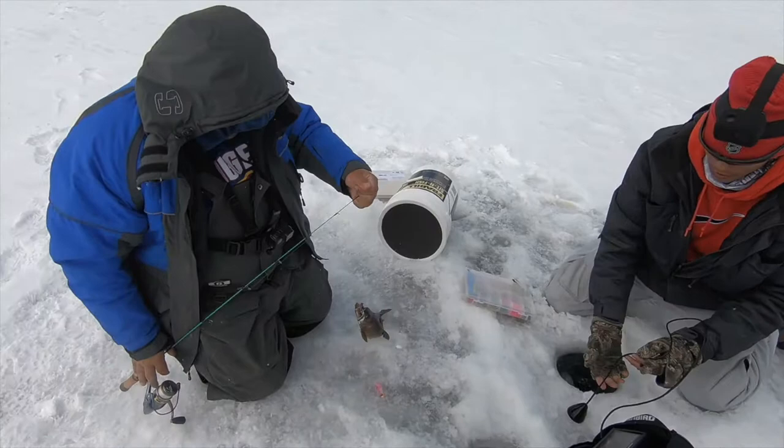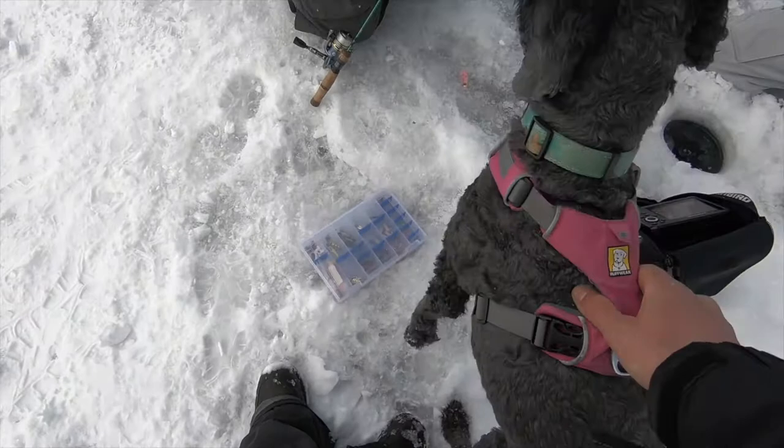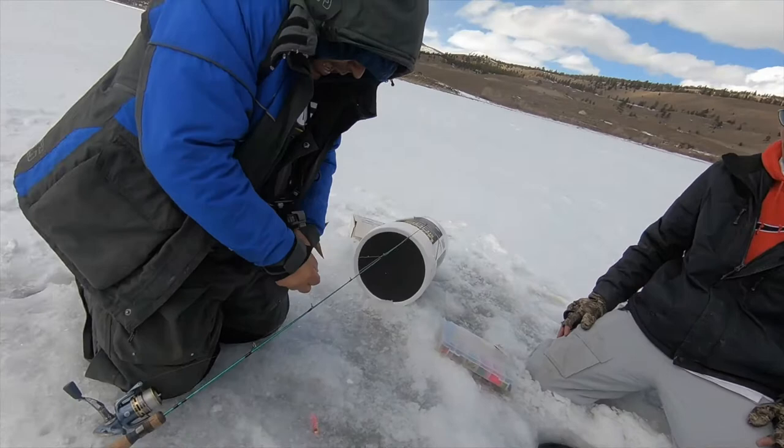Nice. Yes. Woo. That Emerald Shiner. Hell yeah. Shiner, dude, you know that it. Fish bounce on the ice, you'll get a thumbs down. So you get to keep fishing it today. Yeah, you can't quit.